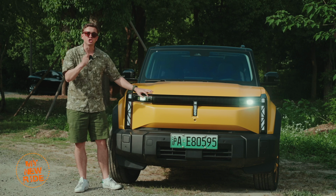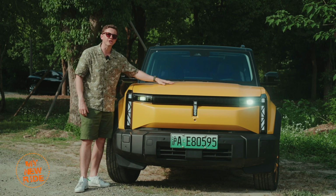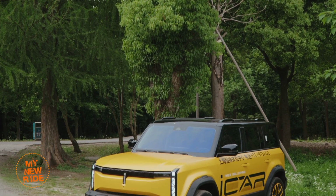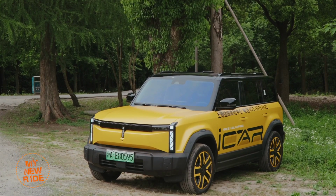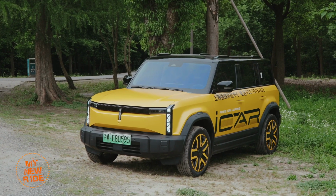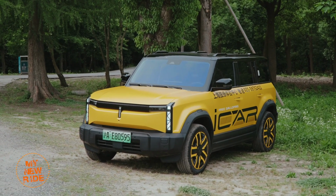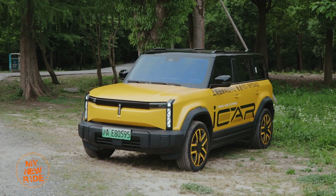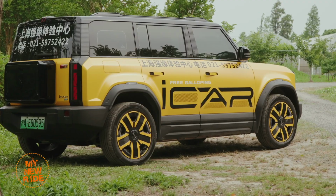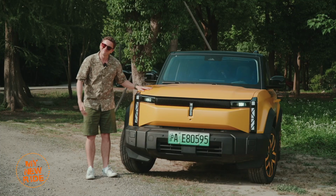Allow me to address the giant, yellow, sticker-covered elephant in the room. We borrowed this car from an iCar dealership where it was being used for customer test drives, and clearly they didn't think it was eye-catching enough in its original green paint, so they wrapped it in yellow, including the wheels, and then they added a bunch of stickers on the side. Even I think this is a step too far, and I dress like this.